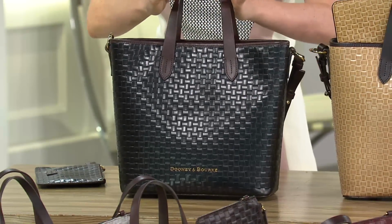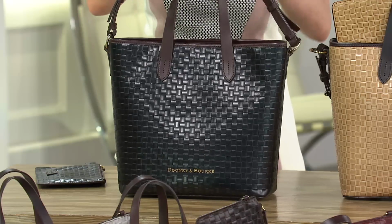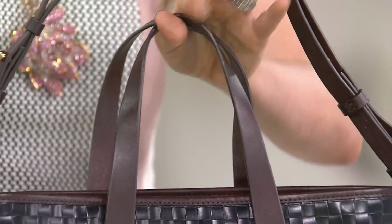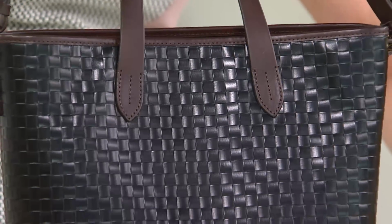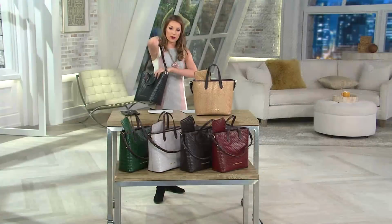You have two ways to wear it. You can wear it in the crook of your arm, or you can carry it as a shoulder bag. Now, the crook of the arm measurement is going to be a 5.5-inch handle drop. The crossbody, which works its way into being a shoulder bag, is going to be, of course, 11 to 12 inches. So really nice, comfy room for you to go.